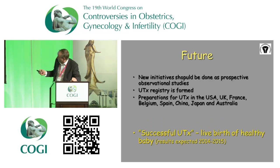So I would say that new initiatives should be done as prospective observational studies wherever you do it. It's probably better to do a case series than a single case. We are forming now a uterus transplantation registry, and also want to emphasize this, that successful uterus transplantation is not done. I know there may be groups here from China and Japan, but there are also other groups preparing to do these procedures, and of course it's important to do it in different settings.